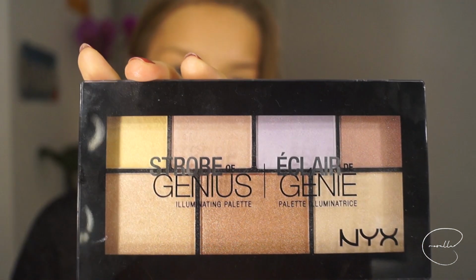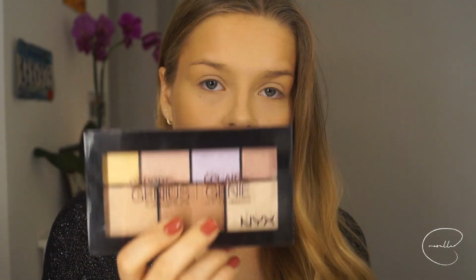Then the next one that I have is the Strobe of Genius Illuminating Palette from NYX Cosmetics, and I actually got this last week. The reason why I was having trouble choosing which one I like the best is because I've been swearing by this Colourpop one for at least a month. Last week when I got this, I was actually in love. I love how many shades it gives you, and it has a really nice variety, especially if you're doing makeup on somebody else that's maybe a different skin tone than you are.